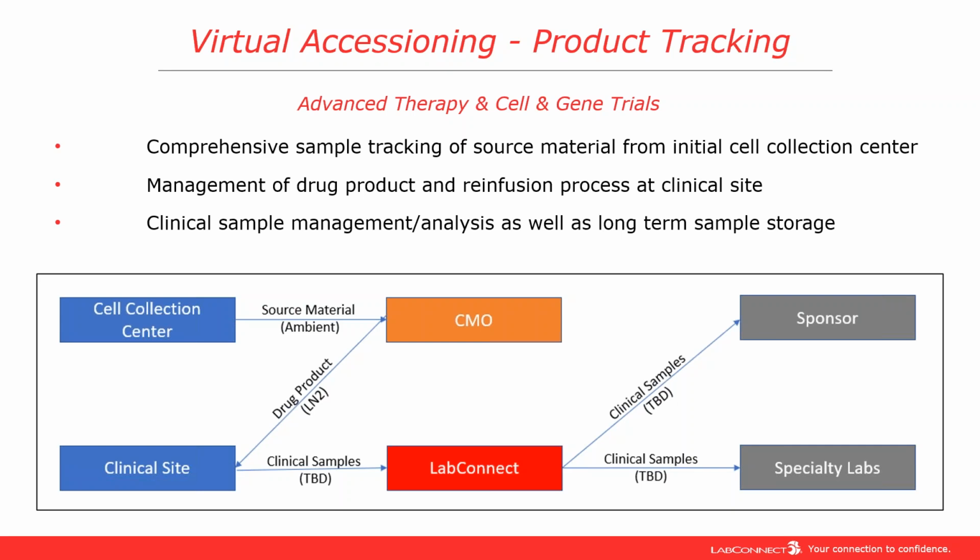Really, whatever that tracking plan is, it's very customizable. We can track workflows as long as we have the inputs and information and a plan up front. You can execute on this virtual accessioning. There is no limit. So the virtual accessioning piece, this is all without us receiving a sample.